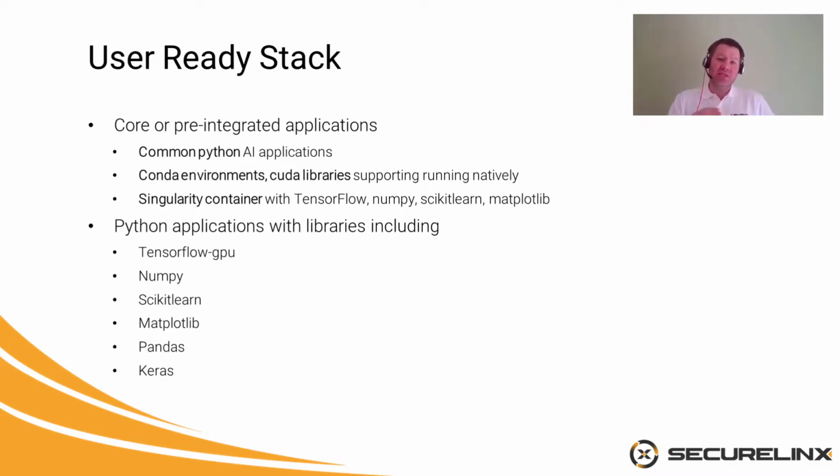And then the user-ready stack. So this is the list of, let's call them core applications that are ready and tested with the system. This is a bunch of common Python AI applications, and we've tested that with Conda environments, with CUDA libraries, and then we've wanted to use containers as well. The AI ecosystem is absolutely filled with different containers that are freely available on the web. So we need to be able to support that. We've used Singularity given the batch system inheritance of this platform. So we've got Conda environments out of the box, we've got Singularity containers out of the box, and both of those have support for this list of standard Python applications. In the demonstration, I'll show you TensorFlow.